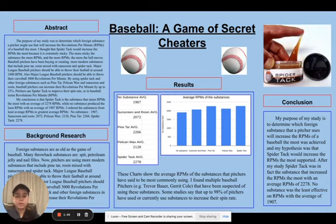The results I found on this part right here were that spider tack did in fact increase RPMs the most, edging out pine tar by just a couple of RPMs. While no substance put on the baseball was the one that had the least average RPMs. I also found that there are a couple of pitchers in particular, Trevor Bauer and Gerrit Cole, who are most suspect of using these substances.